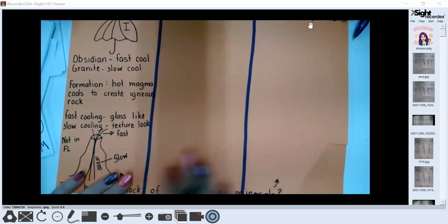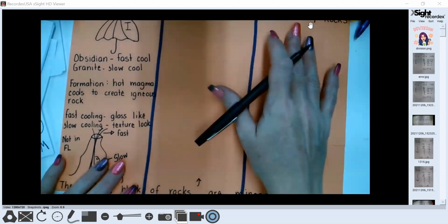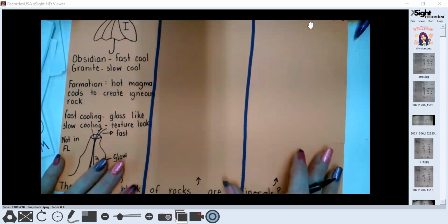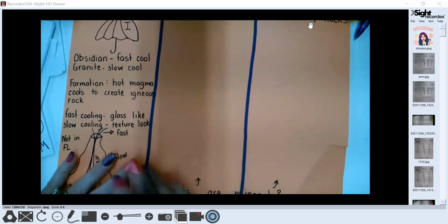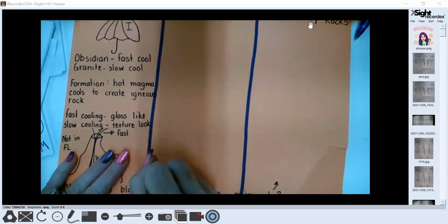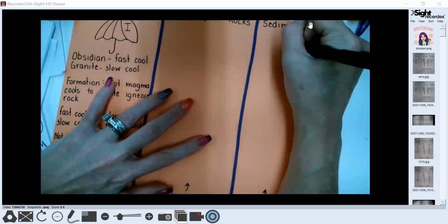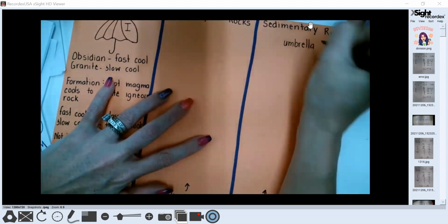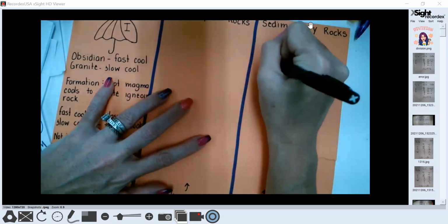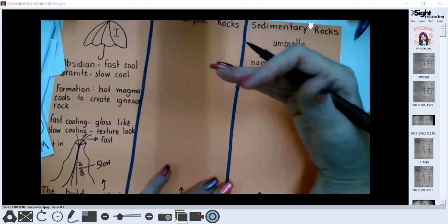Now that isn't in the book, but if you listen to the way the rock is formed, you can make that conclusion as to whether it is made in Florida, or whether you would find them in Florida. So just so you know, we need our umbrella. We need our names of rocks. And if it only gives you one, that's fine. But every rock has some name of rock they give you.